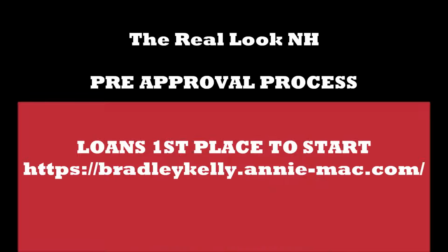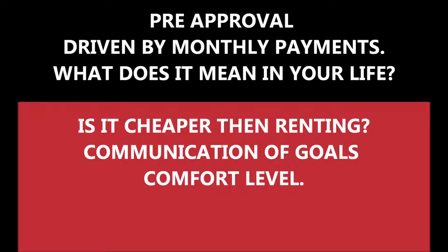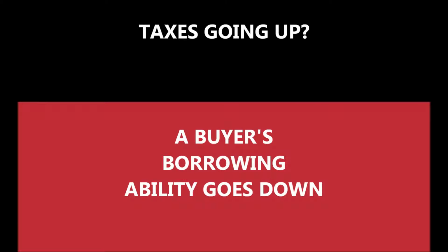Once we get that application complete, then the next step is for me to go to work, pull a credit report, and start coming up with possibilities. Pre-approval is driven by monthly payment, and this is the misconception a lot of people have, is they think they're getting pre-approved for X number of dollars. What they're actually getting pre-approved for is X number of dollars per month. And then from there, we try to back into what that means as far as purchase price, down payment, taxes, insurance when it comes to a property. So as the taxes go up on a property, their borrowing ability actually goes down because that monthly payment is driven up by those taxes.